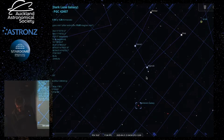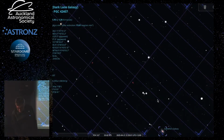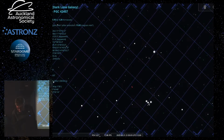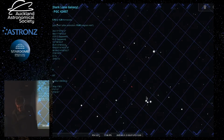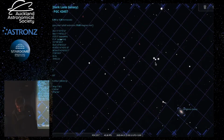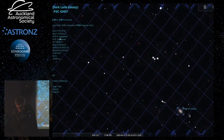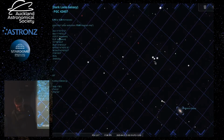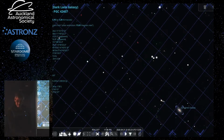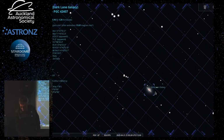You make your way down until you find this little triplet of stars here that looks like an arrowhead, if you can imagine that, coming from this star. You follow that arrowhead down and you'll find another group of 3 stars that point directly at the galaxy. And this one and this one are easy to see in the finder scope of your telescope. So that's how you find Messier 104 or the Sombrero galaxy.